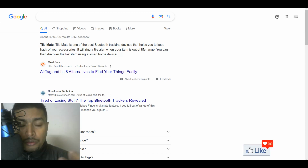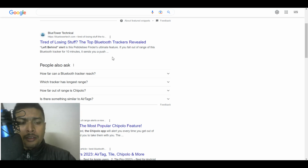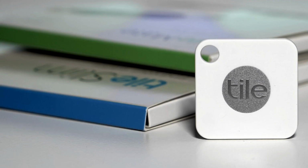So you could do a Google search for trackers, and you could go ahead and buy any tracker that best suits your budget. I would be leaving links for specific trackers that are super useful, that have this alarm feature when it moves away from your laptop and all those things, with a nominal price.